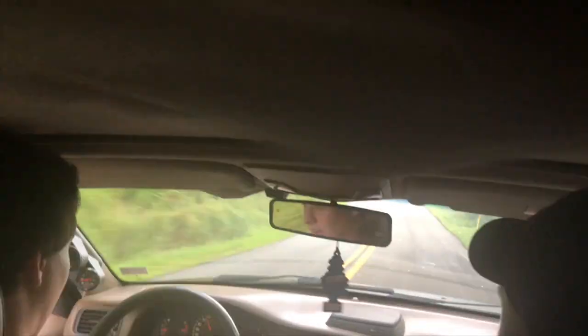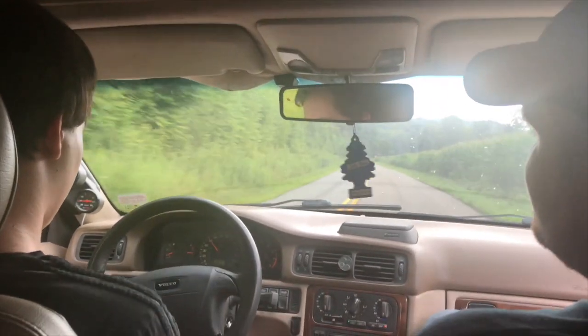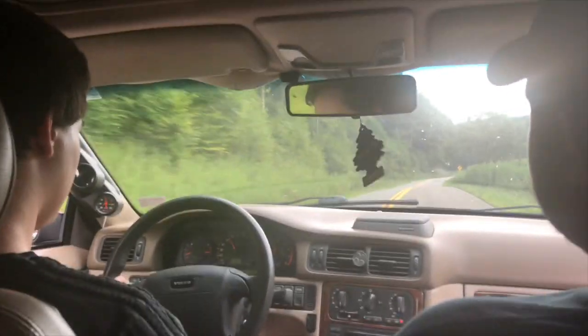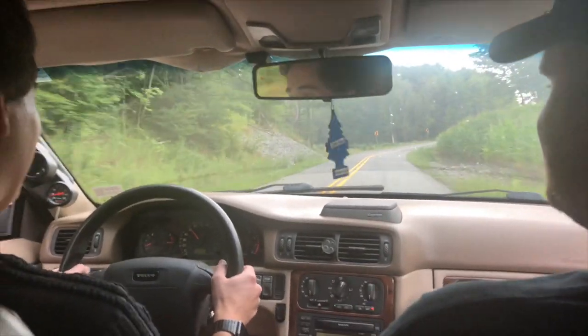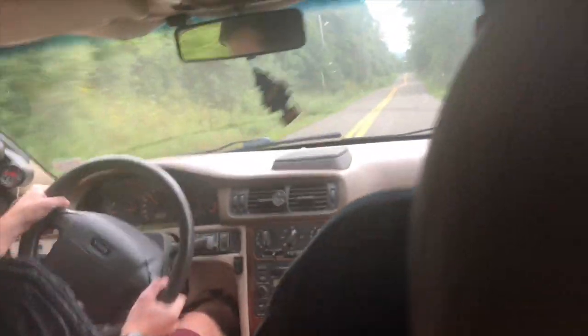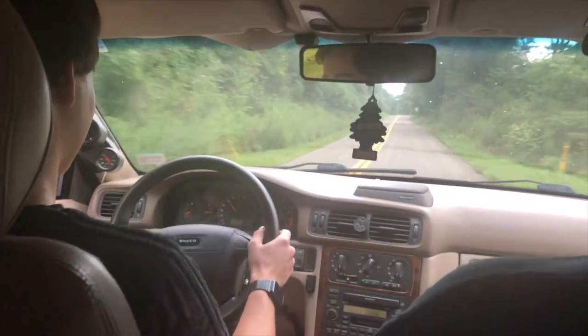I see a light is out in the cluster in between the dynamo. The light just stops after 80, so you don't go over 80. I took the bulb out for a safety measure. Yeah, the moose test.